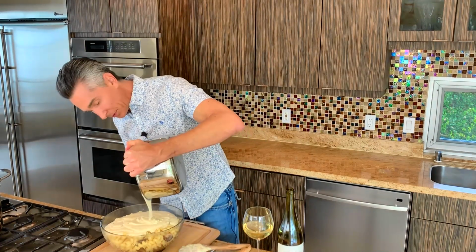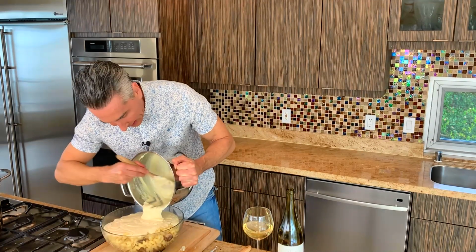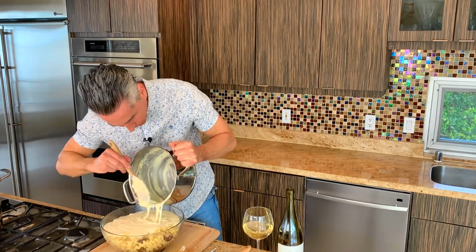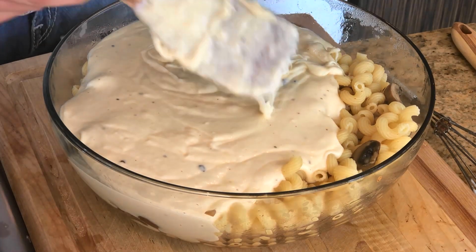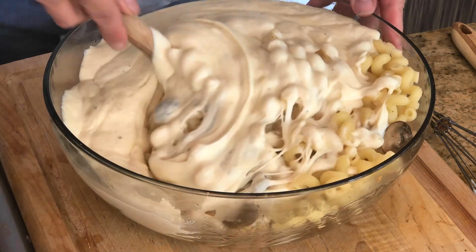Wow. Let's get all of that out. Let's get a scraping. Come on. I don't want any cheese left behind, or any truffle that is left behind. Let's get all that in there. Oh, yes. Oh, yes. Now, that is what I call a bowl full of goodness, right?